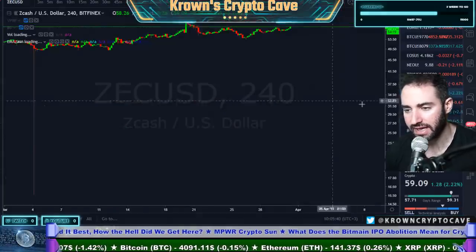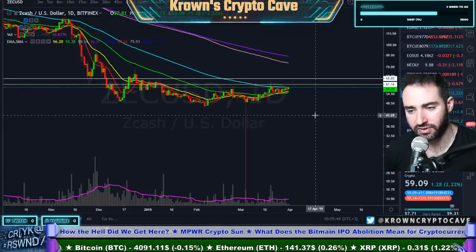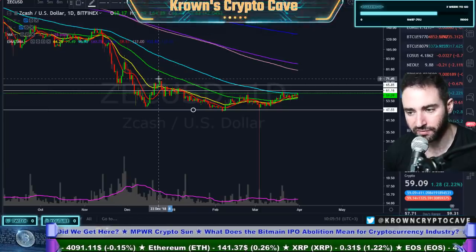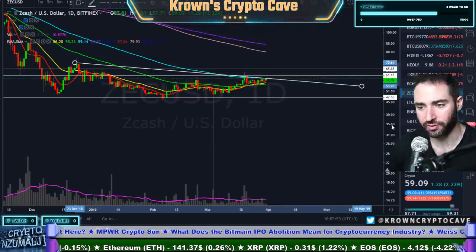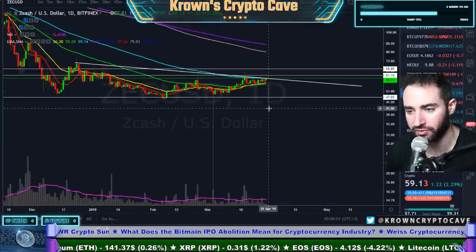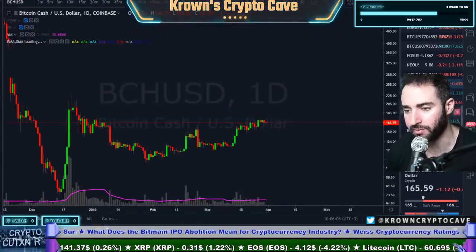Let's see, Zcash, the real B cash, and what do we have over here? Still in a descending triangle, except I deleted my drawing for this one as well. This is really annoying. Oh well, first world problems, man. Still grinding the top of this ascending triangle. Has been working pretty well, but we do have daily Stochs running across up. If it is going to break this trend line, it will do it sooner rather than later today, most likely.